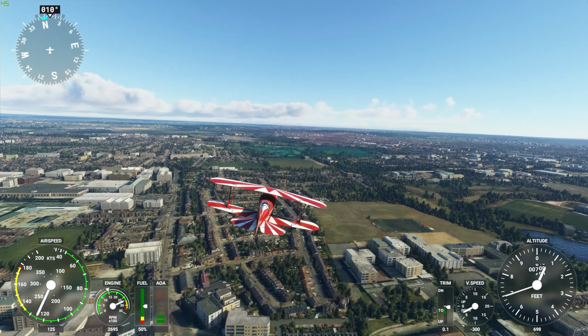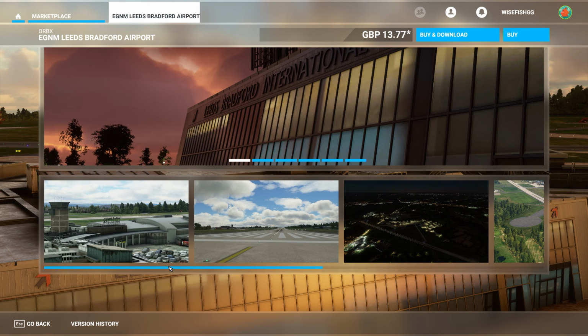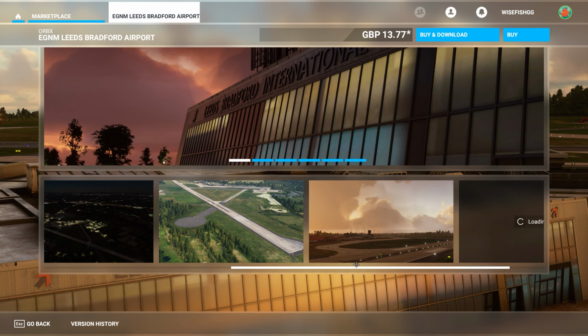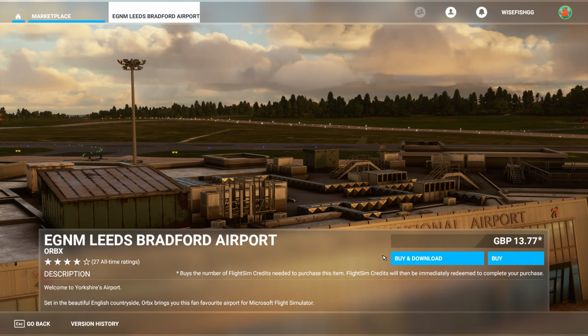Leeds Airport is also held back behind a paywall. Why? Why Leeds? It's a detailed thing, it looks amazing, but why these specific things? It doesn't make sense to me. It feels like UK had to pay extra just for this damn game.